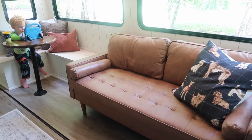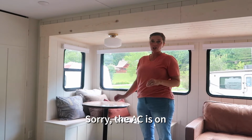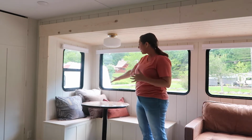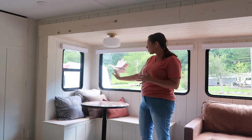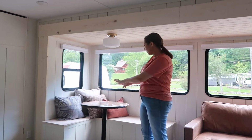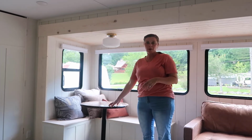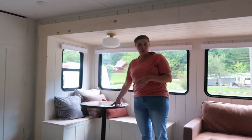So for the dinette, I knew I wanted to add as much storage as possible in the unit. So they took out the dinette that was originally here and then built this banquette, and there's storage all underneath here, so you can store a lot of things. They also switched out the table. The table was rectangular, and they actually just cut a top for the bottom here, and then stained it for me.